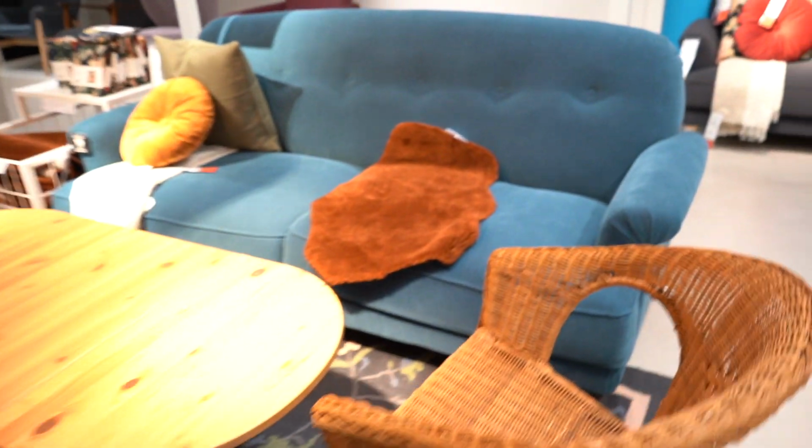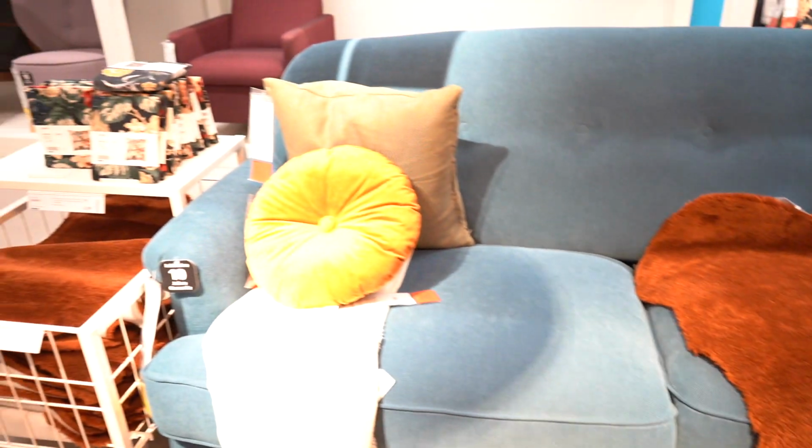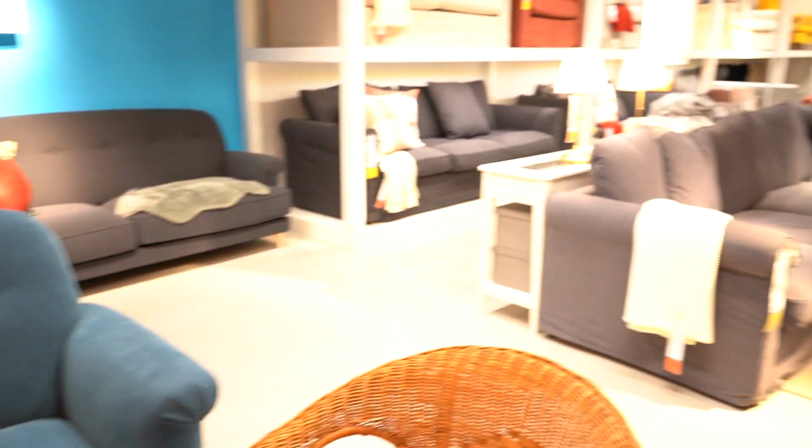And behind this, there was also this granny chic style kind of sofa. Not my style, but I know the style was trending. So if you like that, you know where to get your sofa.